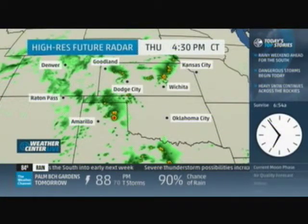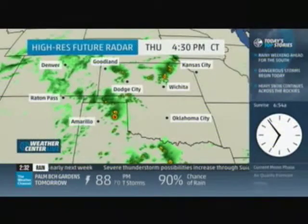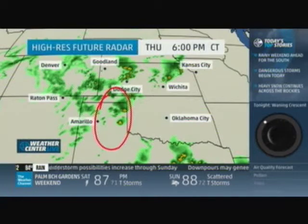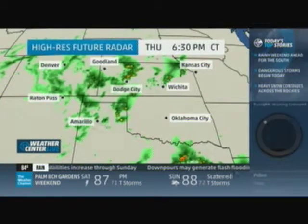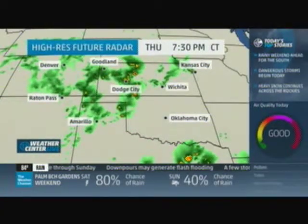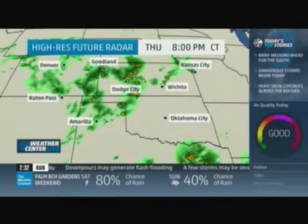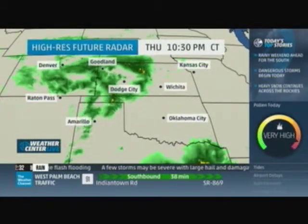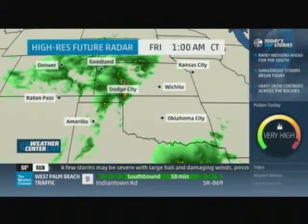You can see as we go to 4:30 this afternoon, thunderstorms widespread across parts of the Panhandle in Texas, where in fact the Storm Prediction Center does indeed think that they will issue a severe thunderstorm watch across that part of the region in the next few hours. So stay tuned for that. Also, northward in Kansas, a lot of rain as well, continuing through the late evening and overnight hours.